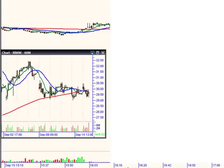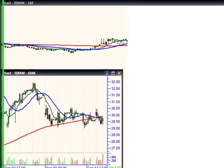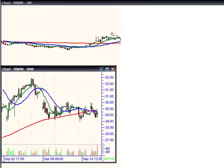Now, I did this trade on the 1-minute chart, and I'm going to walk through the trade with you on the 1-minute chart as it unfolded. So you can see here was the close at 4. A little bit of back and forth noise, waiting for the number, and then the trade gets underway.